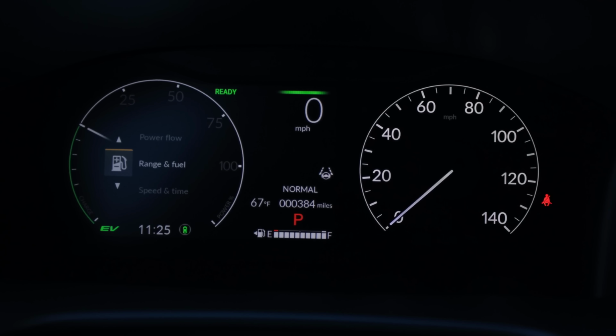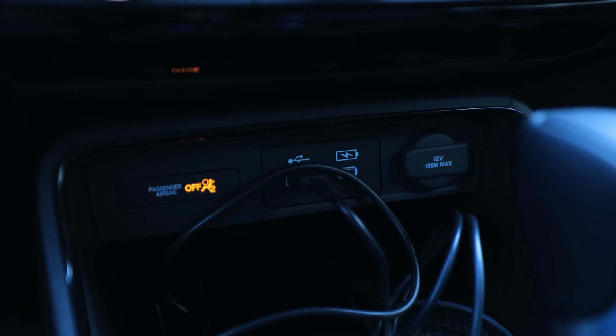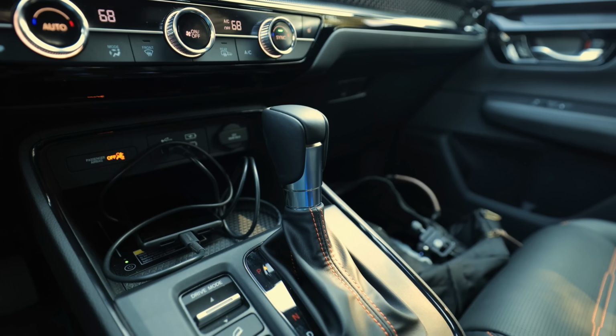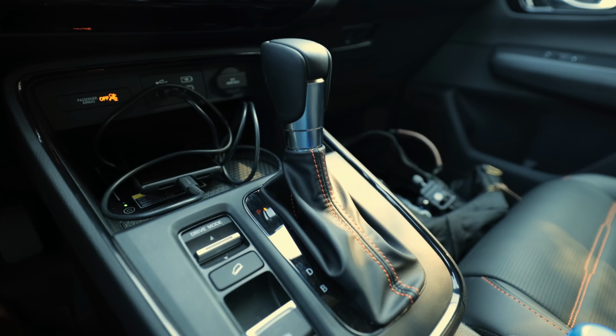Now, the right side is a physical speedometer. The left side is that digital gauge. Two USB-Cs up front, a 12-volt adapter. Here's that wireless charger, which is standard on the Sport Touring. And we have a beautiful shifter, with orange stitches. And this is just beautiful. No push-button malarkey going on.